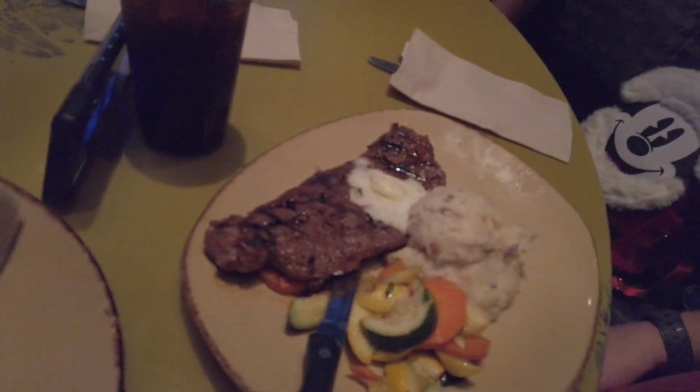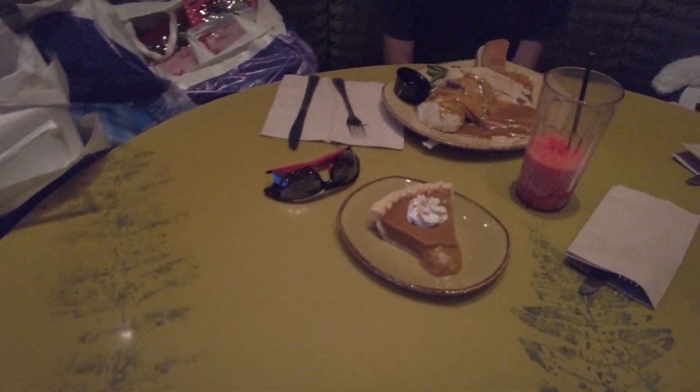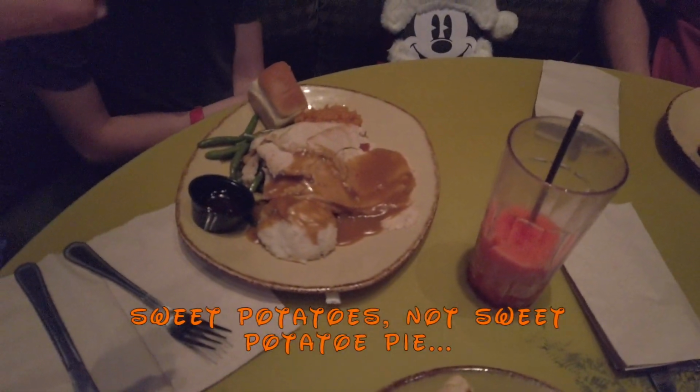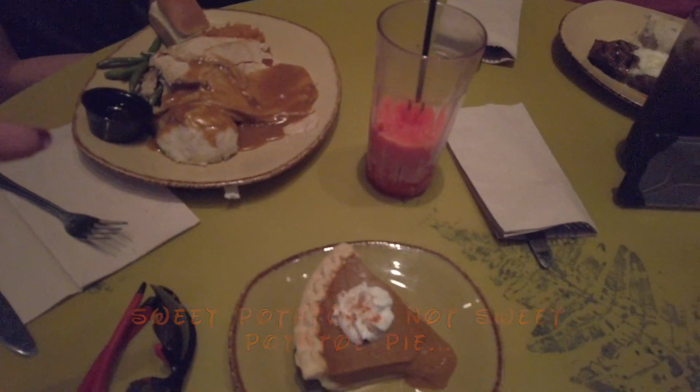This is the New York steak, a medium well with the garlic mashed potatoes and fresh vegetables. Nicholas got the Thanksgiving special. It's all the fixings: turkey, mashed potatoes, sweet potato pie, a roll, green beans, and it comes with the pumpkin pie that he's not going to have, and I am, so that's going over to me. All right, guys. Happy Thanksgiving. Dig in. Happy Thanksgiving.